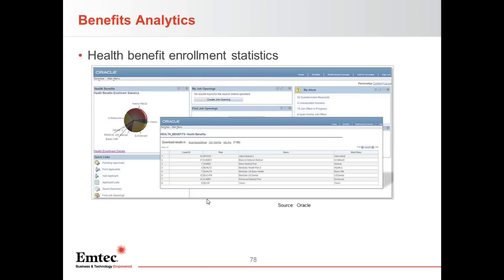With respect to the benefit analytics, we do have a health benefit enrollment statistics analytic that is provided. So here you can see an example of the analytic here in a pie chart. And you can also see the data in the grid view, which is when you really drill down into it, you can see the employees, the counts for each plan.